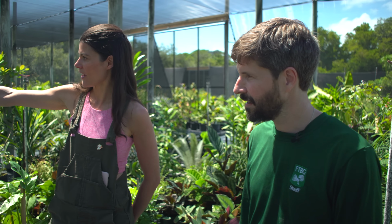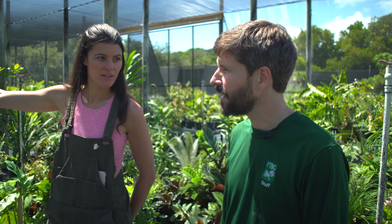So you said this one's from higher elevations? They're often from high elevations, and they're a little bit stressed in our summers here, so they've lost some of their leaves, and then in the winter they tend to get happier.